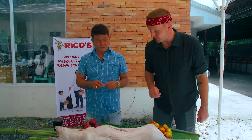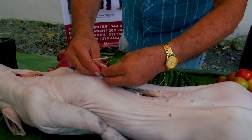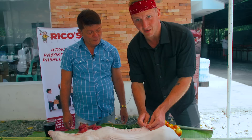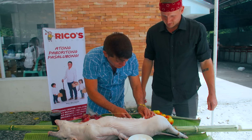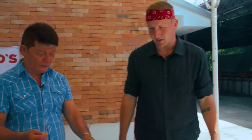So now we have our sewing kit. This is a big needle. Let's see the master at work. This is probably good practice for a nurse or something. If you had a nurse and she's like, well, what's your experience? Well, I worked at Rico's for about 5 years. I sewed up all the pigs. That would work for me. I can never be a seamstress. This is not straight. Then we're gonna kind of cross braid it to make sure it stays closed. And then we just gotta sew up the neck.